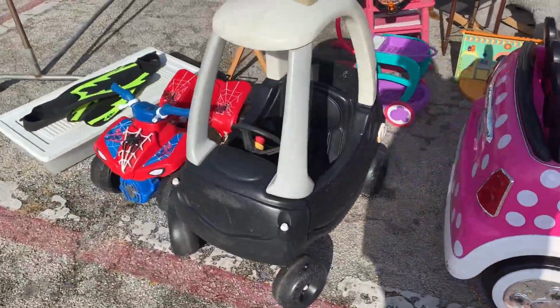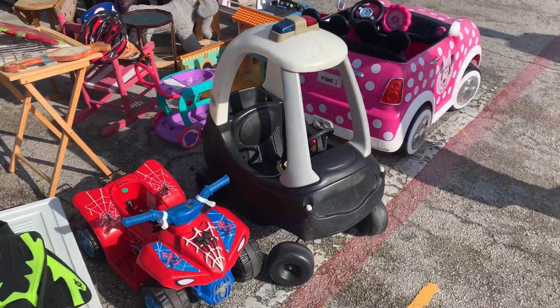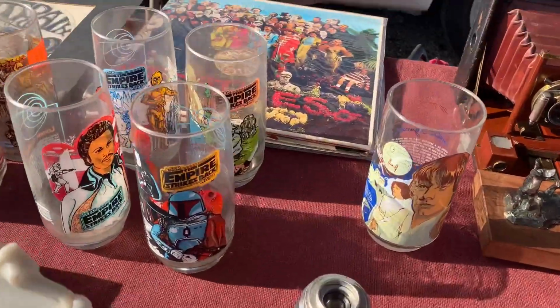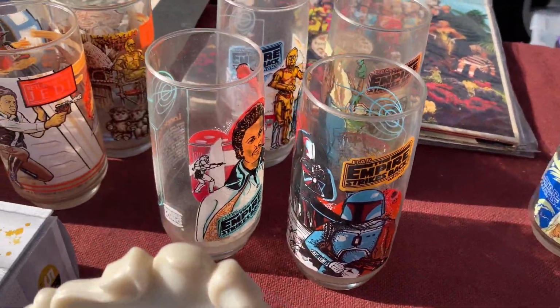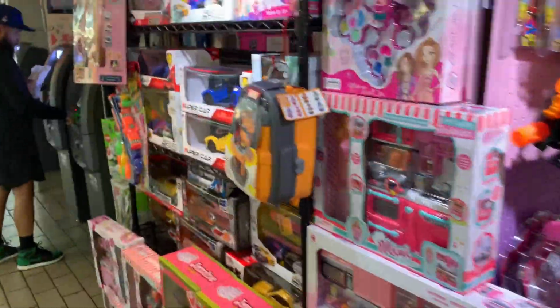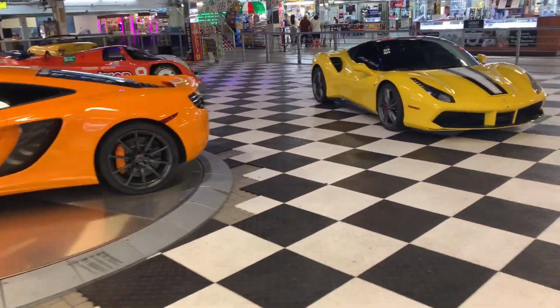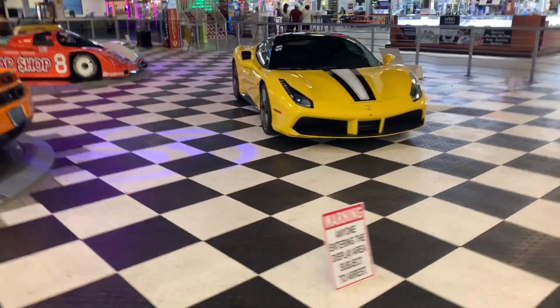Saw a new car from Mike here, for usual Mike. Thought if he ever got sick of the car that he's got, he could get one of these. Then there's this other guy who had glasses, and instead of selling them for $1 each, this guy decided they were worth $60 each. Stupid. Inside we have this generic toy bin thing, kind of dumb. More cars. Guy's got cars everywhere.